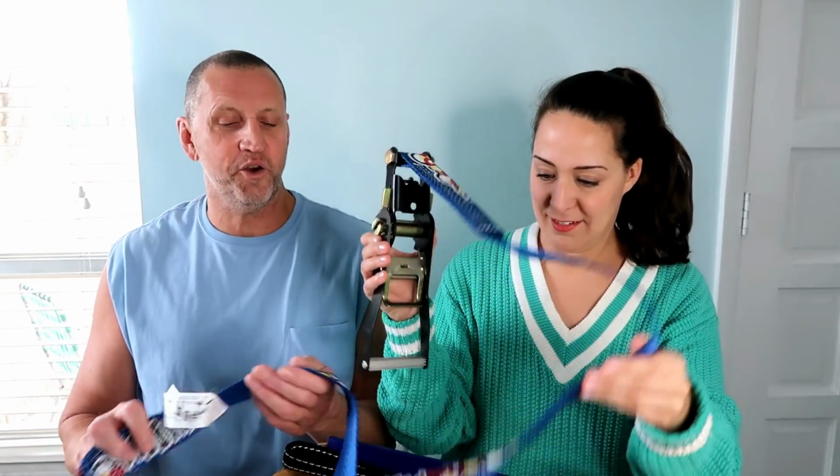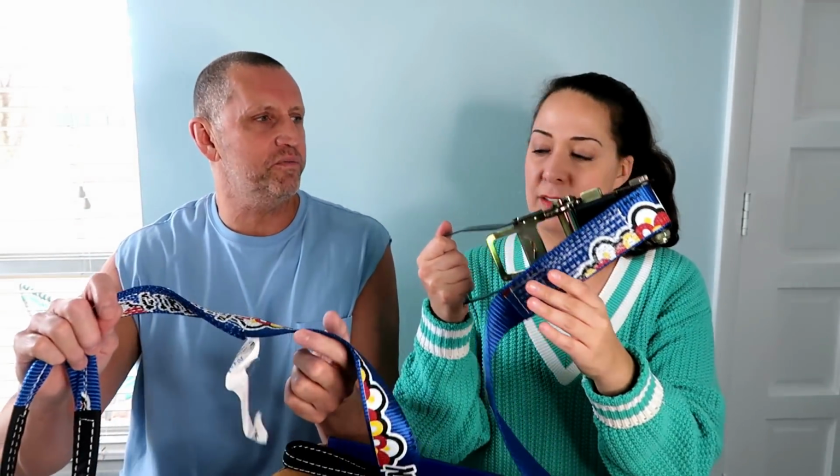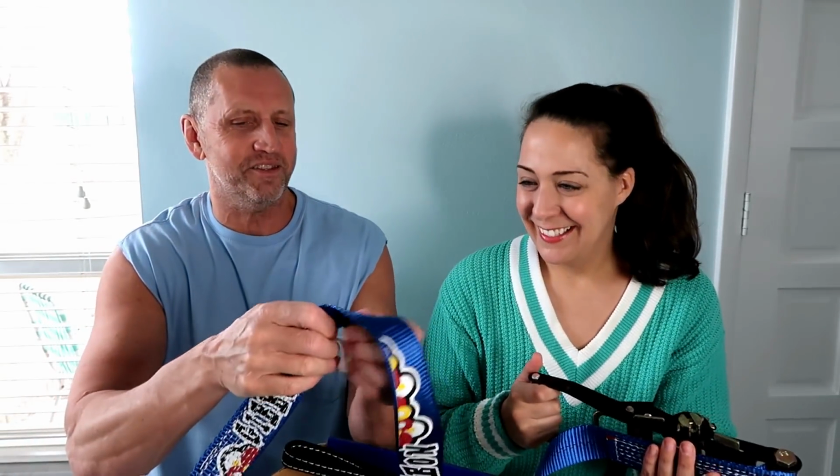Can I comment on the slack line? Okay, kiddies, for those of you out there who may not want to spend too much money for a slack line, this is just a ratchet binder. You can buy them at Harbor Freight for $9 brand new, except the strap is yellow. This one's all printed funny, so they made it look like a strap line, but that's all it is. It's just a binder strap.